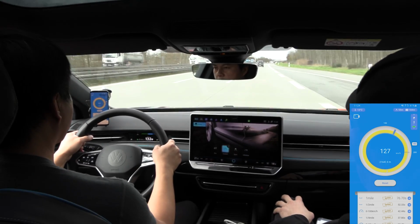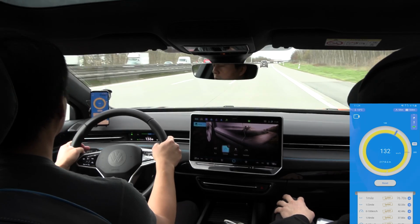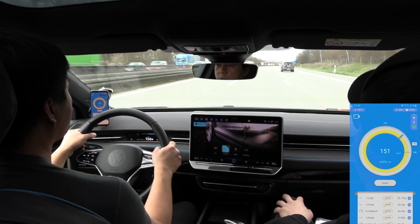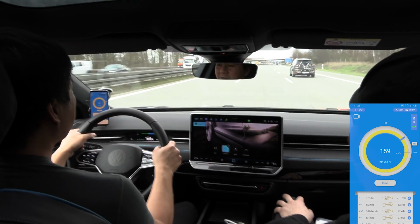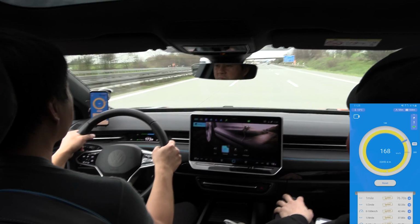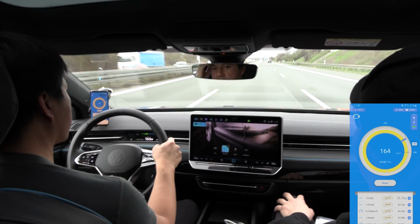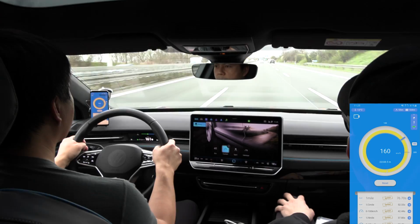So we are now down to 37%. It might not be optimal for a charging session. Okay, we have to heat up the battery. Want to see some nice charging speeds here. Let's see, but okay, exit in 1.9 kilometers. So you have to pay attention.